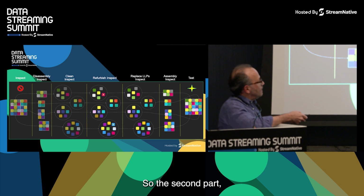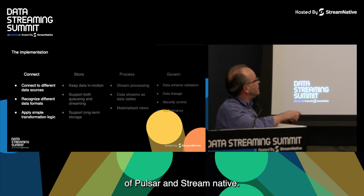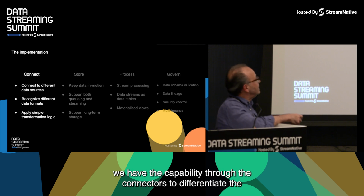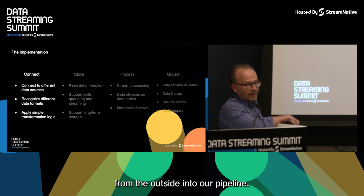So the second part, on the connecting part, we connect to the different data sources using all the connector ecosystem of Pulsar and StreamNative. We can recognize different data formats because we have the capability through the connectors to differentiate the sources. And we can apply simple transformation logic. That would be very interesting when we try to curate the data and cleanse the data that we receive from the outside into our pipeline.